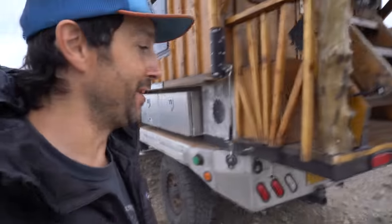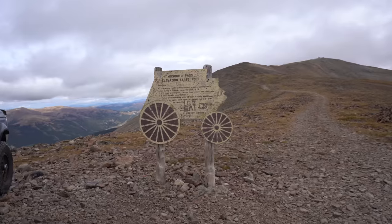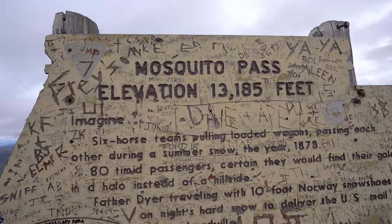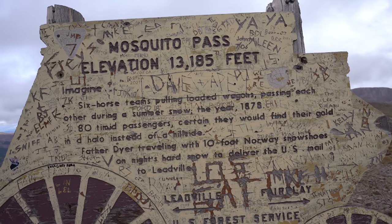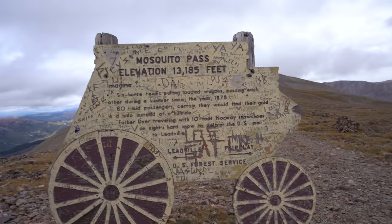Man, I can't even believe it. Guess what? We made it. That's so awesome. It's the highest elevation I've ever been. Mosquito Pass. Six-horse teams pulling loaded wagons came up this pass. That's insane. That is insane.